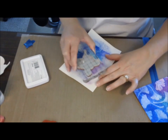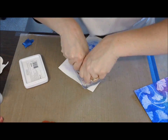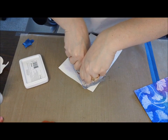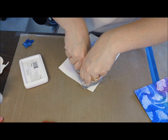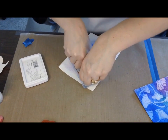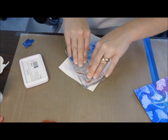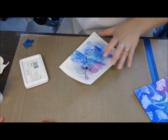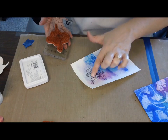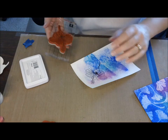I don't want it too dark. And this is watercolor paper, so it's got some bumps in it, so I'm going to really press hard and give that ink plenty of time to give me a good impression, because it's uneven what I'm stamping on. Ooh, and that's a good one. So I might not be able to cut that out. I'm probably not going to, but I will stamp it in the background and use this part as an extension of it. You'll see what I mean.